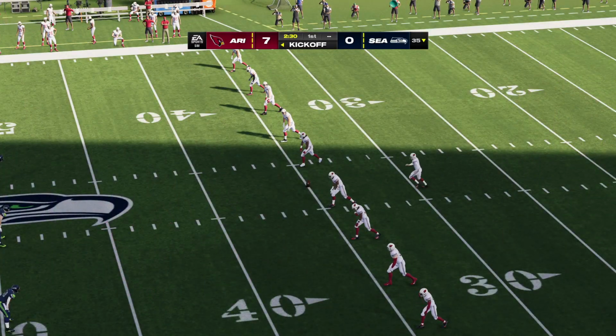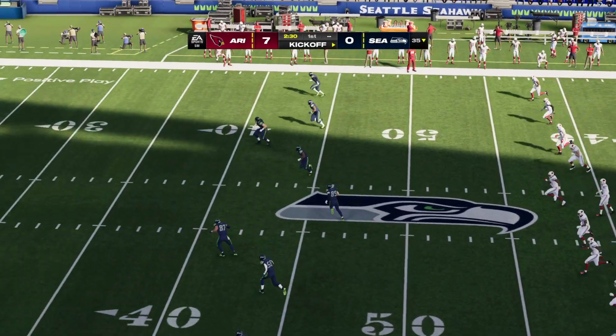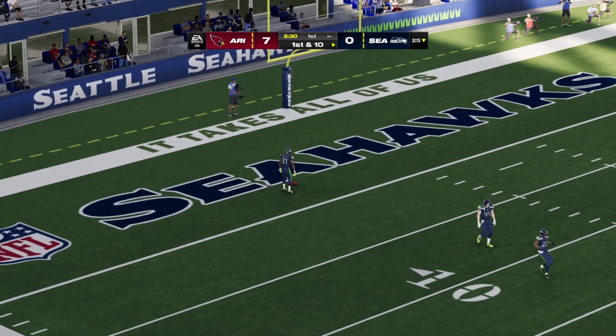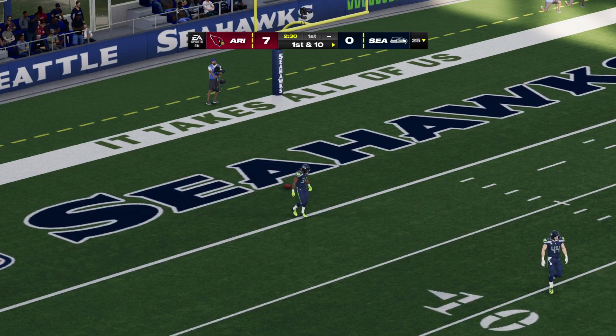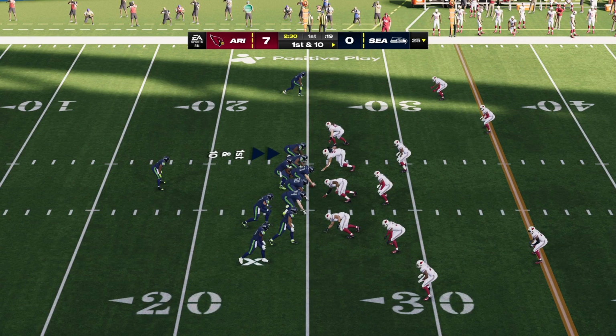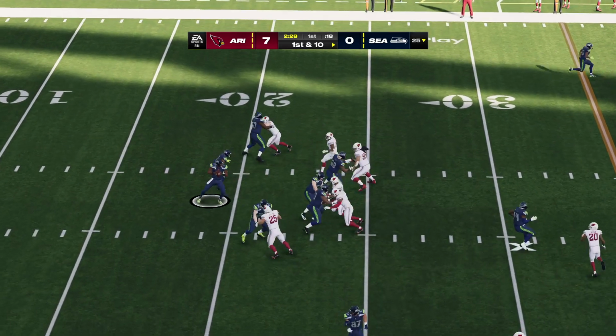After the touchdown, out is Prater to kick. And he won't return this one. He'll go down to a knee, and they'll start at the 25. Now Smith and the Seahawks going to come up 1st and 10 at their 25-yard line.